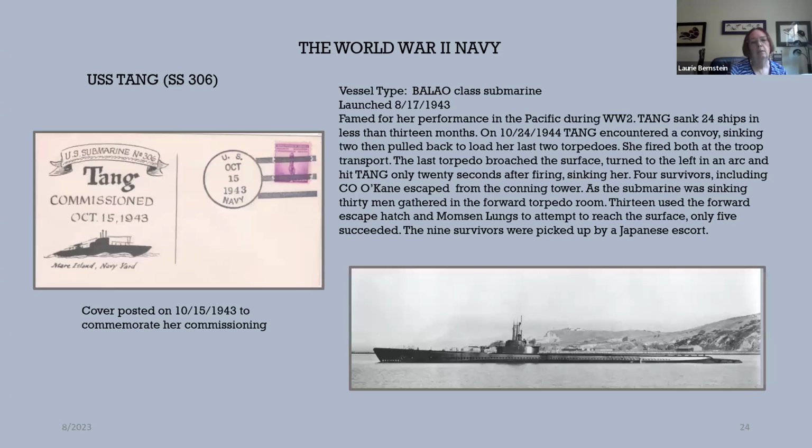We have the Tang. Tang is famous for her performance during World War II in the Pacific. She sank 24 ships in less than 13 months. Left, we have a cover posted on October 15th, 1943, to commemorate her commissioning.